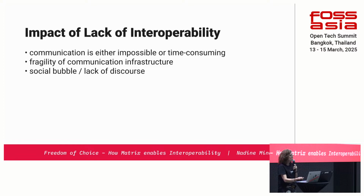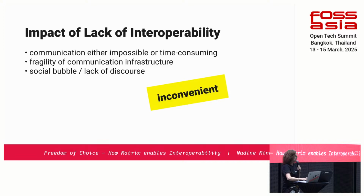Also, to move into a little bit more of a political situation, coming from Germany or from Europe, where right-wing extremism is rising in a very uncomfortable and worrying way, I believe that not being able to communicate over the borders of a messaging service keeps people in a social bubble. We are in danger of confirmation bias, and opinions become more extreme. So I actually think that before that was very inconvenient, but from a social and political point of view, lack of interoperability is even dangerous. So you have noticed already, I'm not a fan of it.